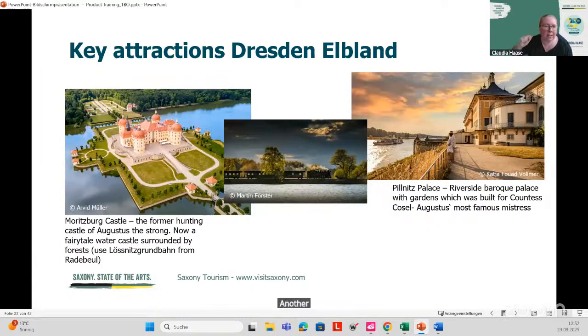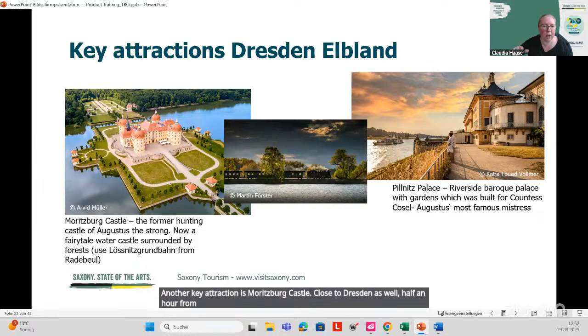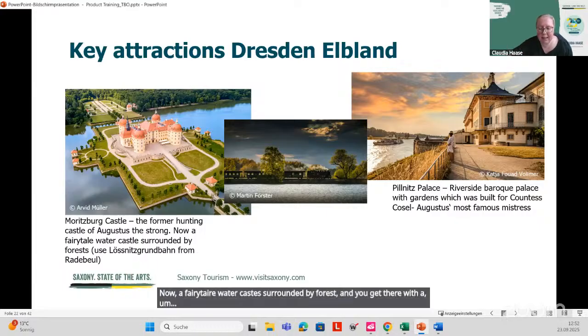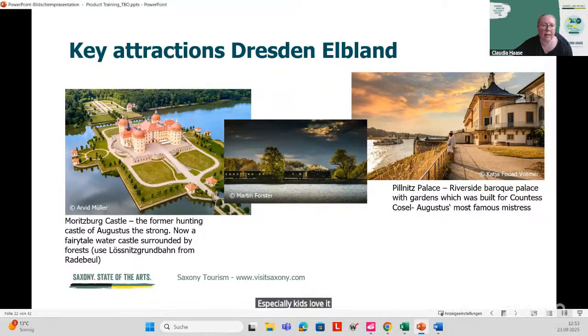Another key attraction is Moritzburg Castle, close to Dresden as well, half an hour from Dresden, half an hour from Radebeul, roughly. Here you get the former hunting castle of Augustus the Strong, now a fairy tale water castle surrounded by forest, and you get there with the narrow gauge railway, which leaves from Radebeul and is a really exciting event. Especially kids love taking the steam train all the way to Moritzburg Castle.